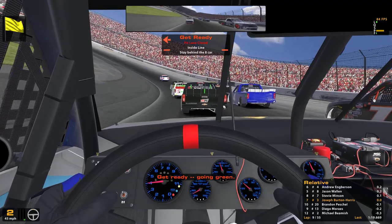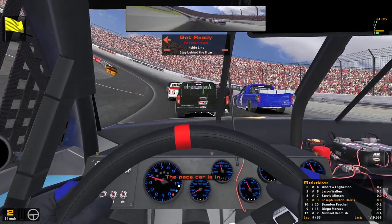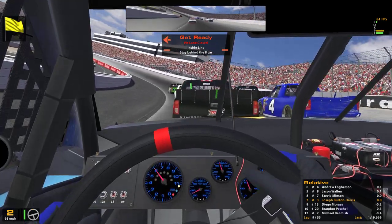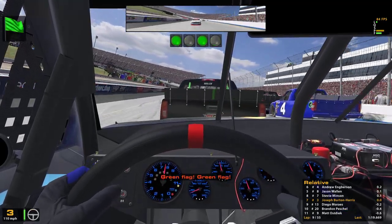Get ready, going green. The pace car is in. Green flag, green flag.